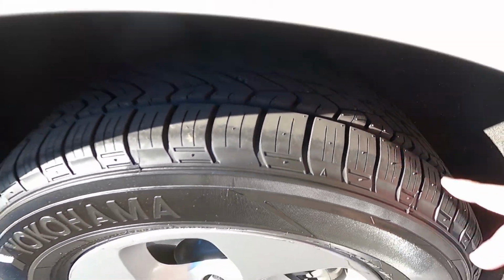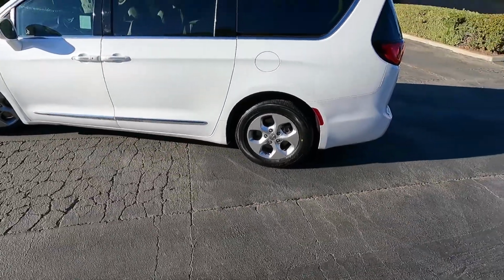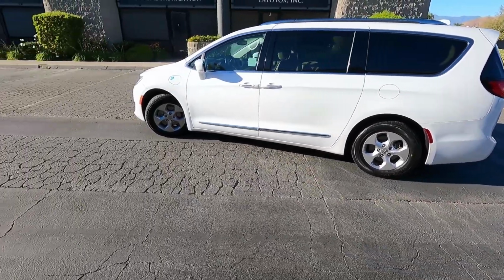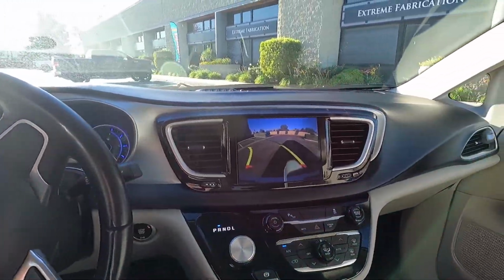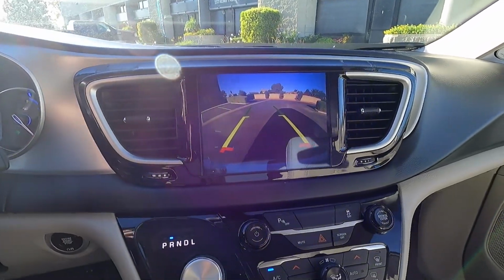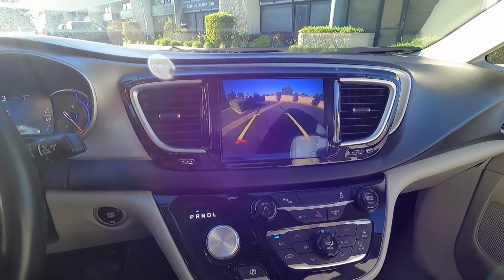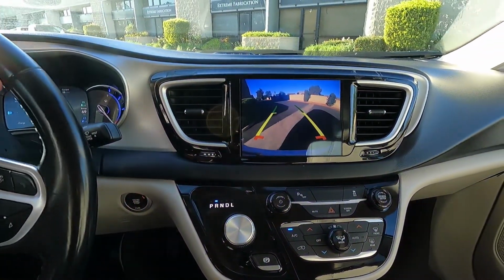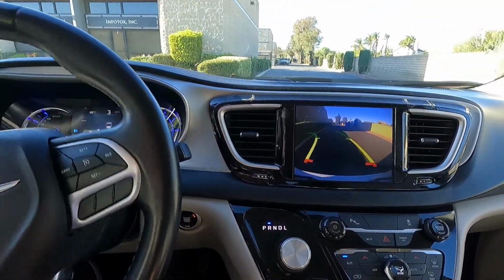Look, brand new tires. You saw the little bumps on the tires? Those are brand new tires, zero mileage. And we've had this to the Chrysler dealer to clear all the recalls. Look, you've got your backup camera display with moving guidelines. You can literally drive this car backwards just using the backup camera. Excellent visibility from the backup camera.